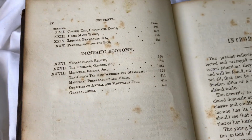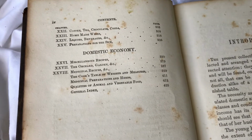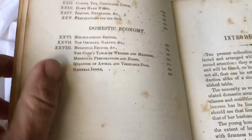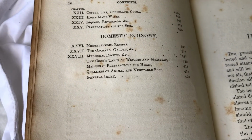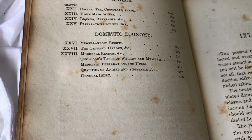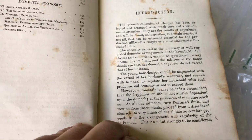Don't you love it how in the 1800s they put recipes specifically for the sick right in with every cookbook? Every cookbook from the 1800s has this, a section for healthful, easy-to-digest recipes for the sick. I think we should still do that. And then some notes on domestic economy. The orchard and garden, medicinal recipes. Lovely. I can't wait to read all of this.